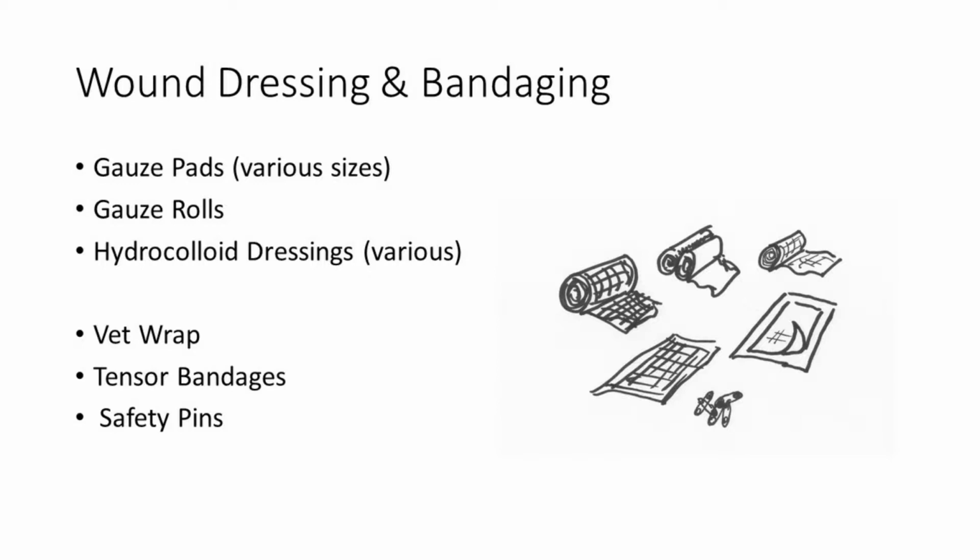Hydrocolloid dressings are good for more superficial wounds that are not draining significant amounts of fluid. They appear to be self-adhesive gel pads that prevent the wound from drying out and are waterproof on the exterior. They are essentially an artificial scab that protects the wound. An example would be the Tegaderm brand of dressings.